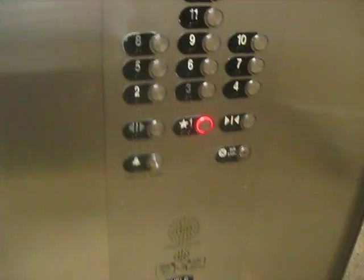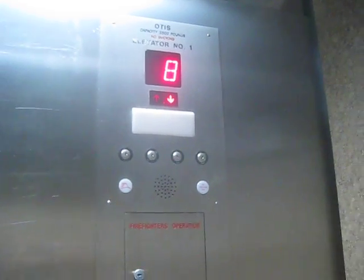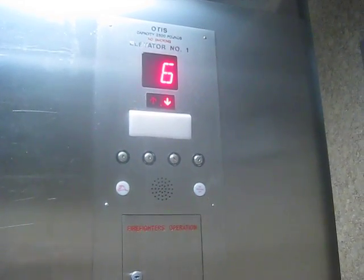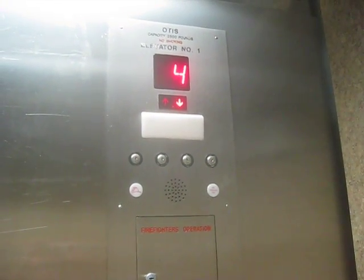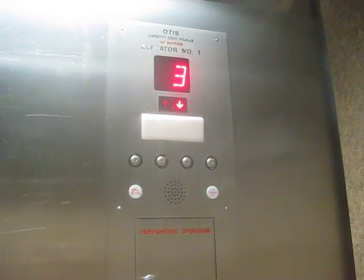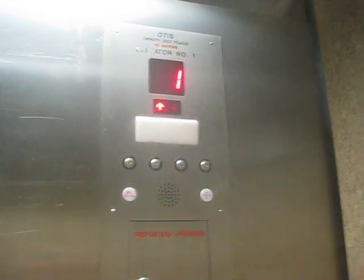One. Bell indicator does not ding. Our cab view. Just your basic Otis elevator. They're your fixtures. Series 5 fixtures. You are at 1.